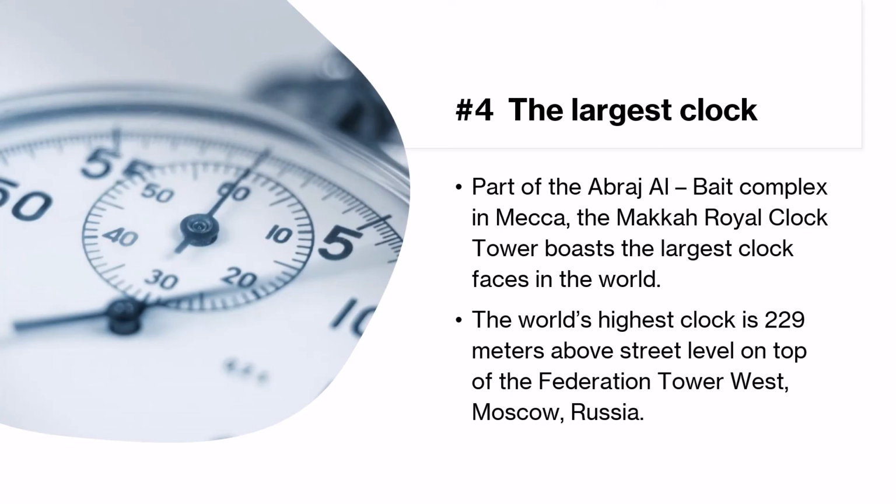Part of the Abraj al-Bayt complex in Mecca, the Mecca Royal Clock Tower boasts the largest clock faces in the world. The world's highest clock is 229 meters above street level on top of the Federation Tower West, Moscow, Russia.